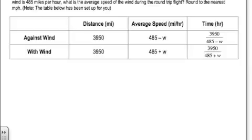All right, so the return trip takes longer due to winds that generally blow from west to east. If the jet's average speed with no wind is 485 miles per hour, what is the average speed during the round trip flight? Round to the nearest mile per hour.